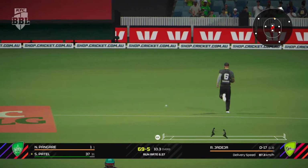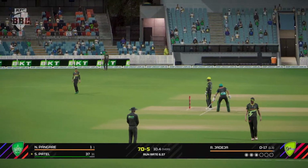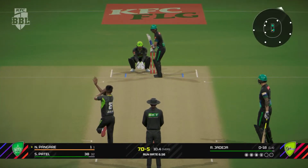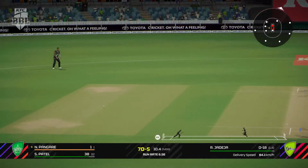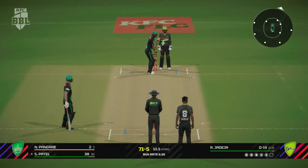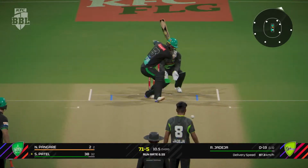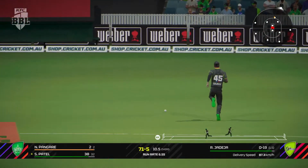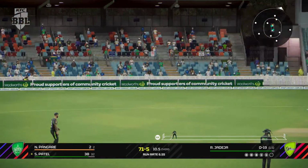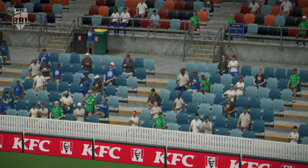Finds the edge. Time to follow up after such a great delivery. Pitch it on a length is obviously the way to go. Driven through cover. Just the one. Edged it. End of the 11th over. The batting team are now on to the 2 for 4.